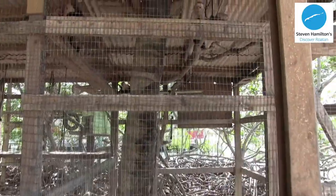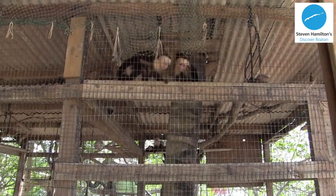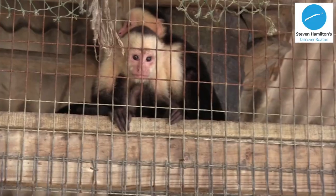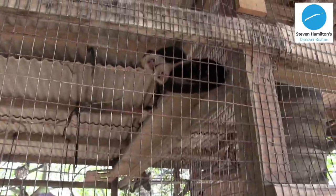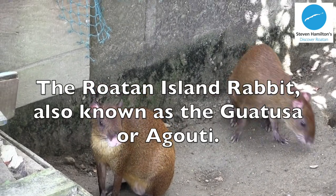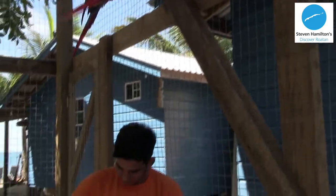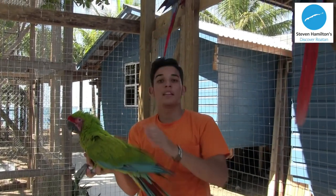The famous Capuchin Monkey, the white-faced monkey, also from the mainland of Honduras. Travelers love playing with these beautiful animals. They're very friendly, and you can handle them right inside here. These are indigenous to Roatan. The military one?